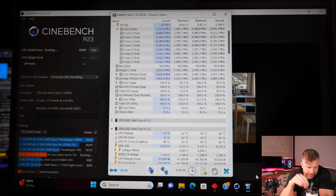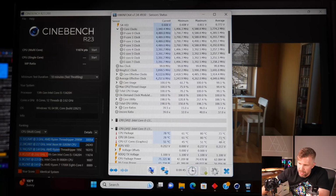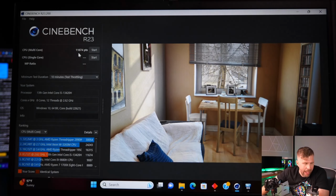And notice our clock speed, 4.5, 3.4. Okay, so at the end, our core clocks average 4.3 gigahertz on the P cores, 3.3 gigahertz on the E cores, 73 degrees on the CPU, 61.8 watts of power during the time, 11,674. That is very good.